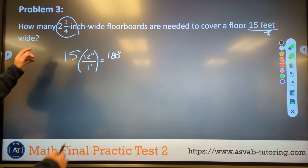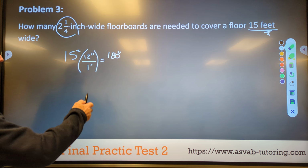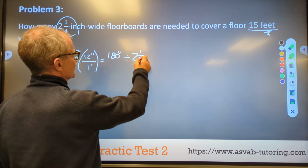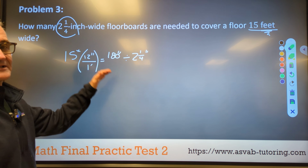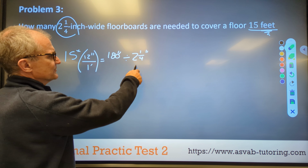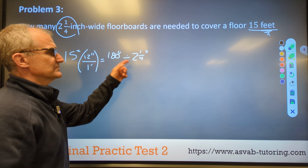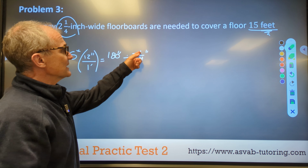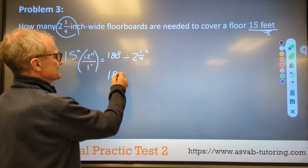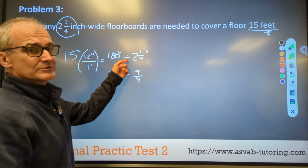And then I know that in that 180 inches, each board is 2 1/4 inches. So I have to do 180 divided by 2 1/4 inches. So step 1 was get everything in the same units. Now I'm going to turn this mixed number into an improper fraction. The way I do that is I go 2 times 4, 2 times the denominator, 8, plus the top number, 9. So I have 180 divided by 9/4. 9/4 and 2 1/4 are the same thing.